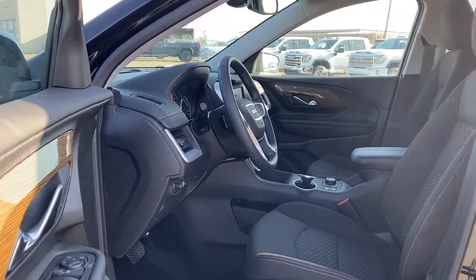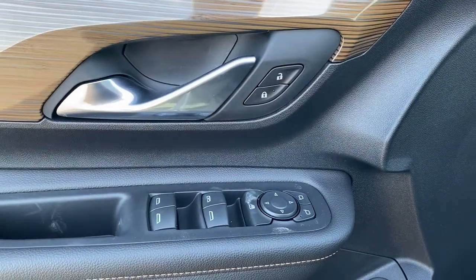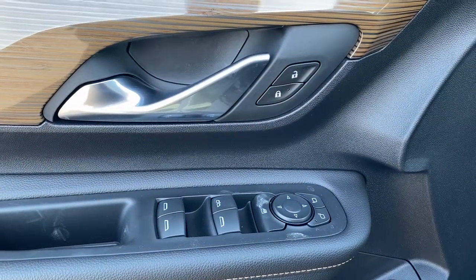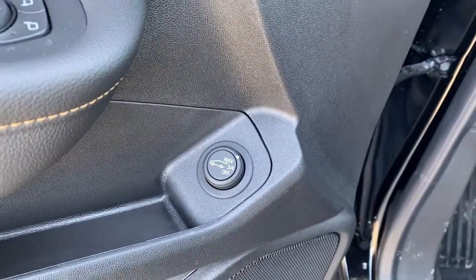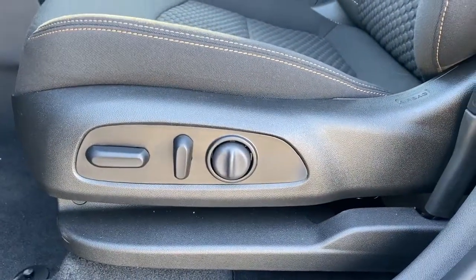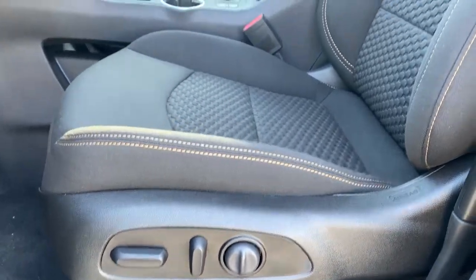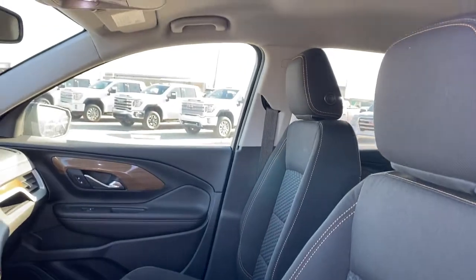Starting with the front of the Terrain, the driver's door has power locks, power windows, an auto express window, power adjustable mirrors, the child lock button, and the power liftgate button. The left of the steering wheel has some interior light buttons and a park brake, a power adjustable driver's seat with lumbar support, cloth interior with that Kalahari stitching in the seats.